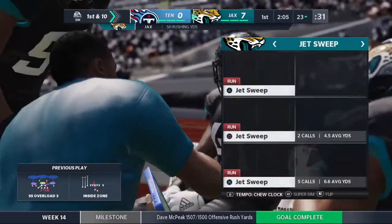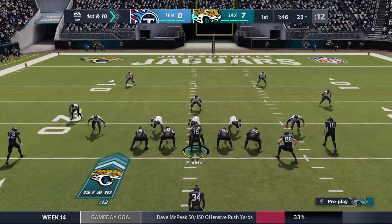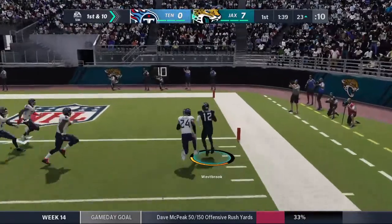Well, partner, what do you think? Might have been 4-down territory if they didn't pick it up, but... Yeah, it's a moot point now. I was curious, so if they didn't get it there, would they have gone for it? I guess we'll never know. Yeah, we didn't have to make that call, but I have a feeling both of us would have said, go for it. Oh, he's got some breathing room.